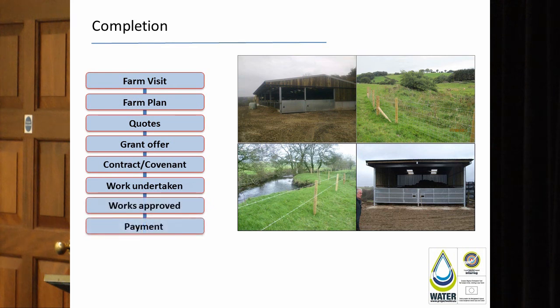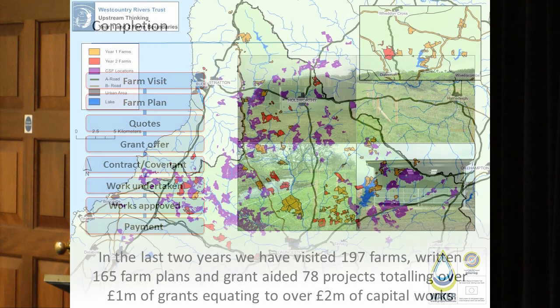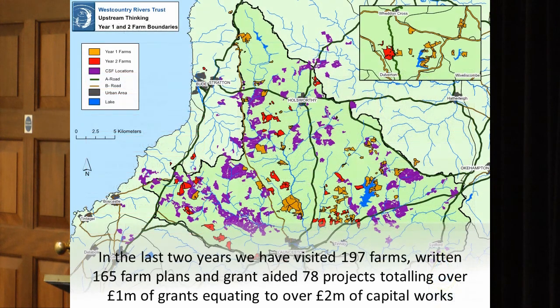And very briefly, in the 2 years that the project's been working, these maps show, the inset is Wimbledon in the X, the areas of land that have been farms that have been engaged in year one in yellow, in year 2 in red, and catchment sensitive farming areas that we've also visited and given advice on as well in purple.